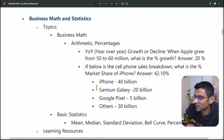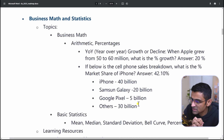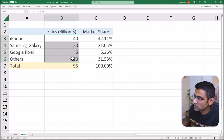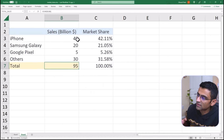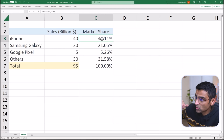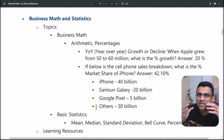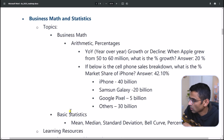Similarly, if I tell you that this is the revenue breakdown between iPhone and various cell phone devices, what is the market share for iPhone? Well, the way to compute that would be, you will take all these individual numbers, you will get the total, and then you get the percentage of 40 with respect to this total, right? So you can create this kind of simple Excel formula and you can get market share. Some people don't have a basic understanding of these concepts and then they can't become data analysts. You need to know all these skills.